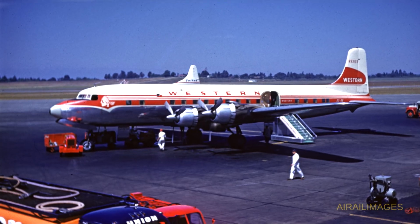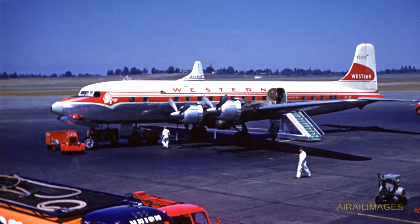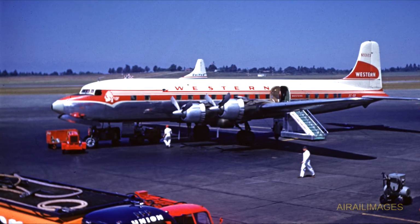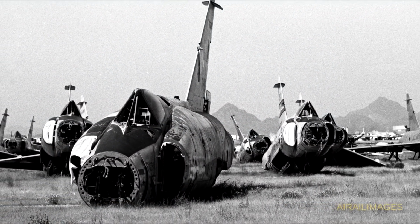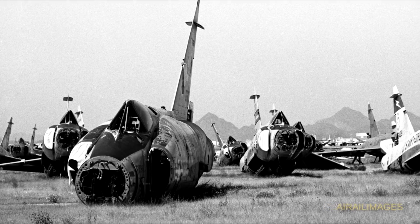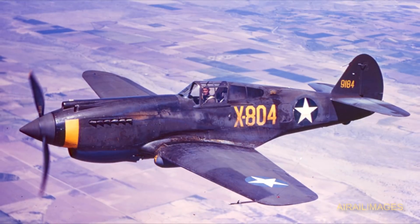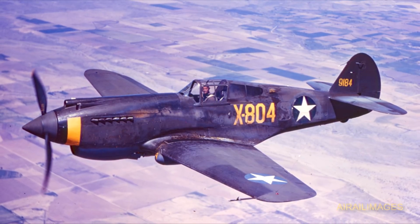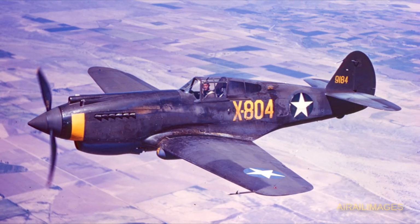Around July 1959, Robert W. Johnston took this Kodachrome view of a Western Airlines DC-6 being serviced at Seattle-Tacoma International Airport. Convair F-102 Delta Dagger fighters lay in casual disarray at Davis-Monthan Air Force Base in September 1971, awaiting final scrapping. This early P-40, bearing a 1939 serial number, was photographed in color in the U.S. during the war.